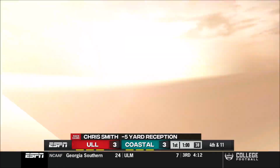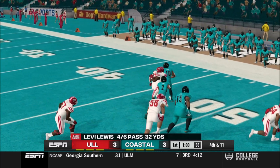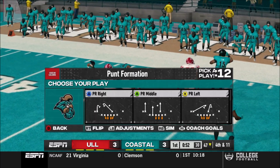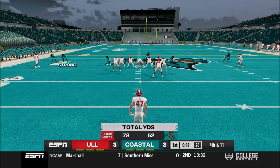He's tackled immediately after the catch. Loss of 5 there. That play was sort of out of sync from the start, but you have to also recognize that the defense made a great play. They read it from the get-go.